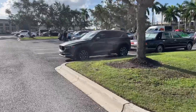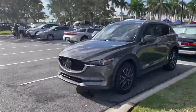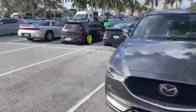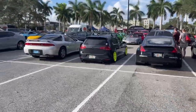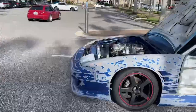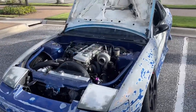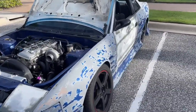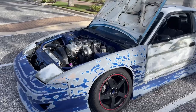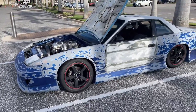Got a nice Mazda CX-8, I believe, as well. Pretty tough right there in the Mazda gray. Oh, and slammed Volkswagen Golf. But let's go over there and check that one out. Pretty solid. Honestly, can't even tell if it's an RX-7 or a 180SX. One of the two. Not too great with JDM cars, but it's pretty tough looking. Big old Turbo in it as well.